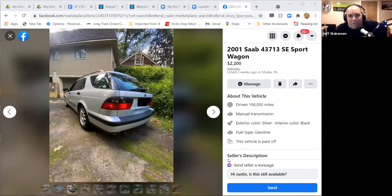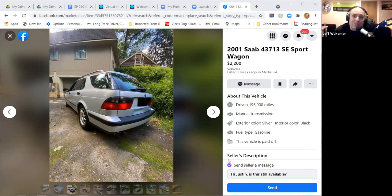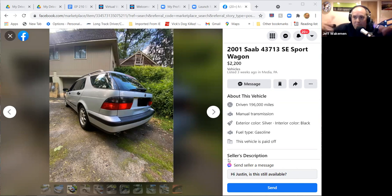I found multiple 2,500-ish turbo Saabs. And I found a manual wagon. This is pretty. Absolutely not fair pressure that you did your own research for Around the Horn. Well, not fair. I'm giving you a moment if you wanted, and I put it in the notes if you wanted to go find one.